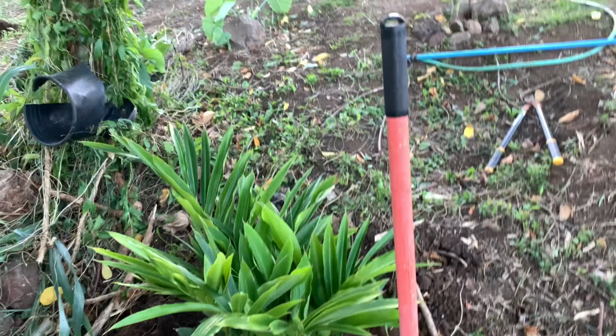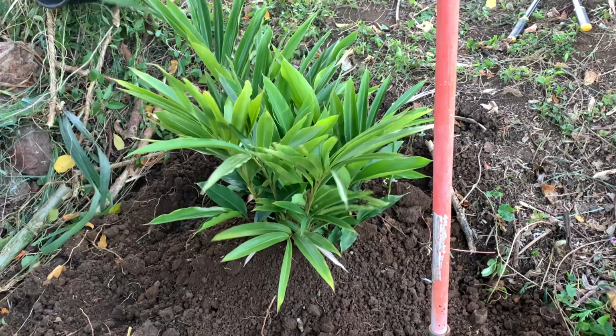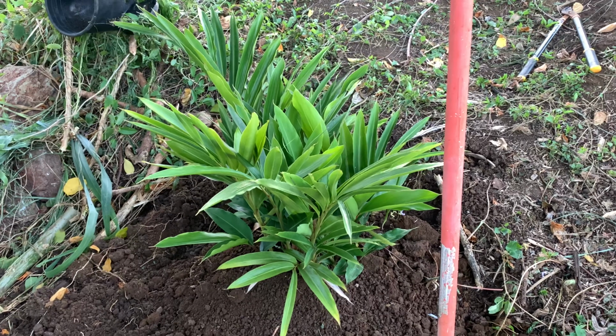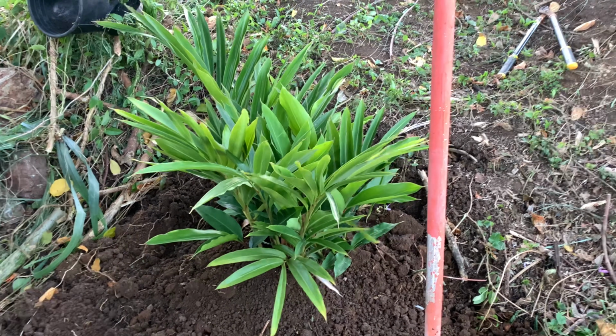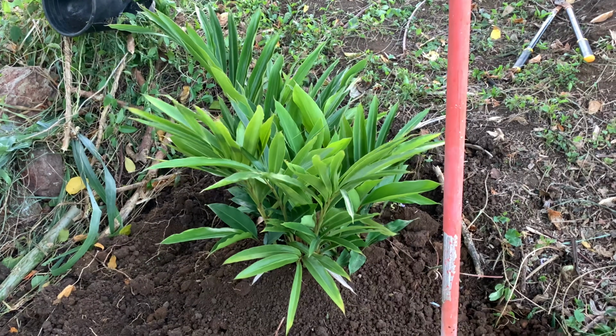And there we have it, home sweet home. We've got this guy in the ground. I'll come back tomorrow and we'll water the heck out of him to go ahead and encourage those roots to spread out. And we'll just let him do his thing, and we'll come back to him in maybe a couple of months.